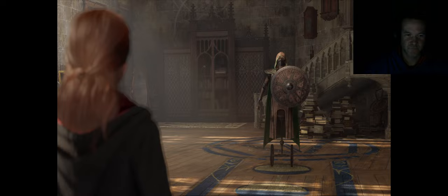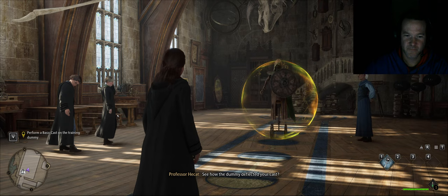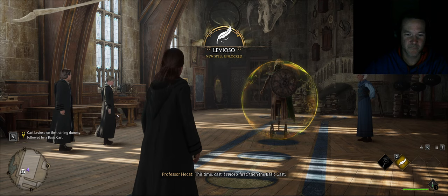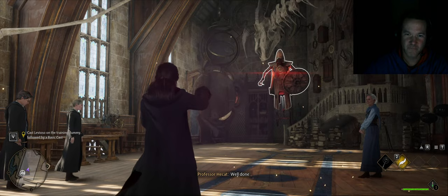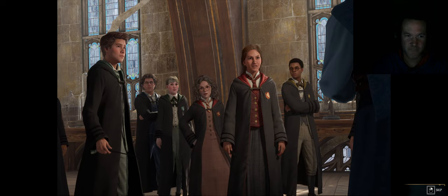Let us begin with a basic cast. That's the Weasley house on the loading screen. See how the dummy deflected your cast? This time, cast Levioso first, then the basic cast. Remember, it's good. Well done. Very good, but the best way to practice is by dueling. We'll start with you two.